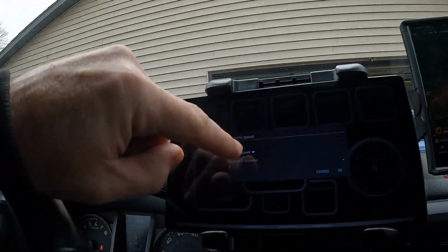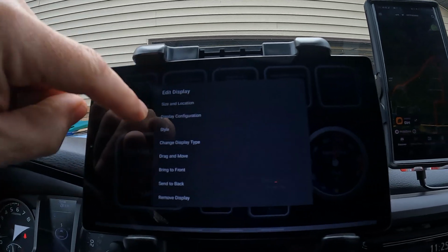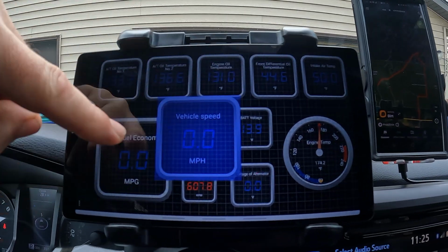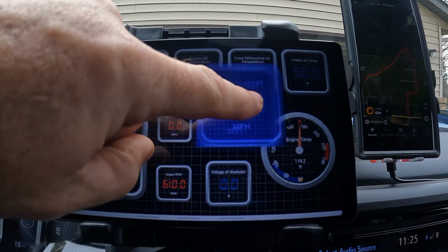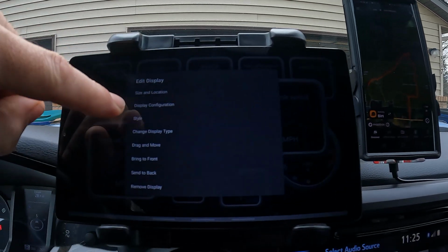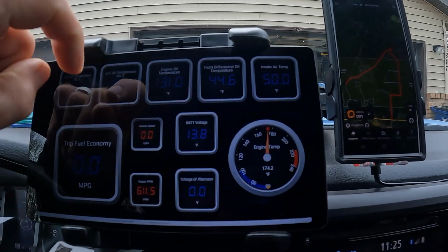And let's see, we'll go vehicle speed just for giggles. And as you can see, now you click on it, we'll go drag and move. As you can see, it gives you the grid system, so you can completely customize your entire display. But we don't like that, we're going to delete it. Remove display. Yes, and there it is.